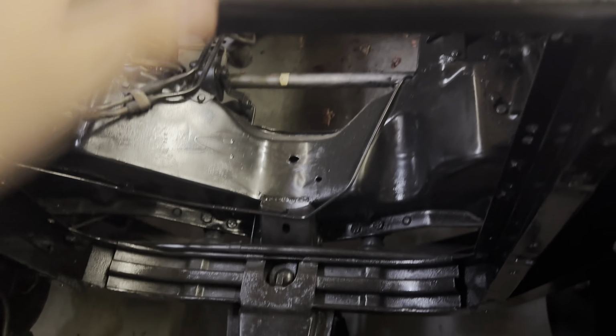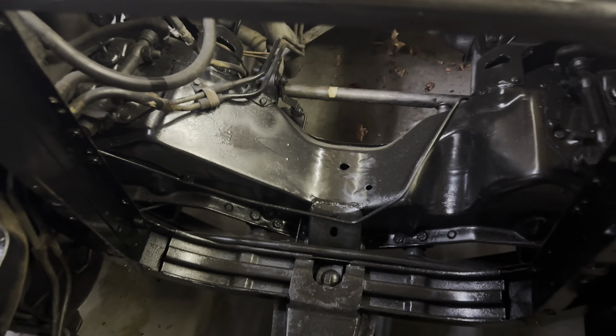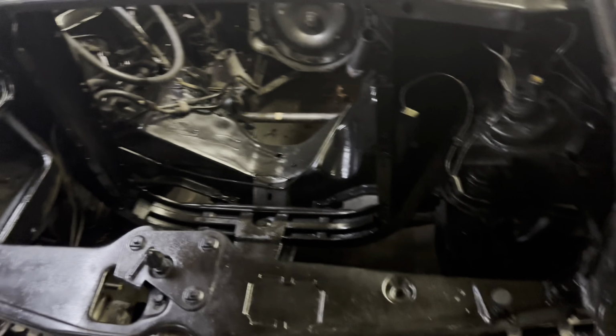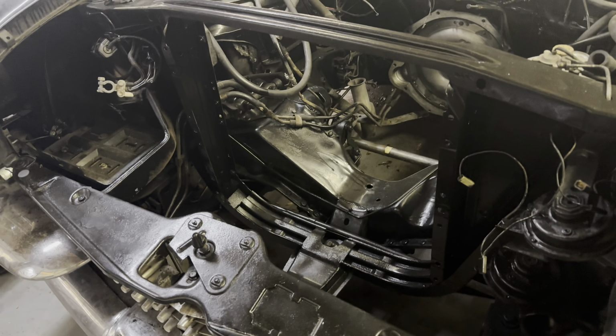And I'm sure you can see it's not the best of paint jobs. In fact, I don't even think that that was supposed to be painted black, but it doesn't matter because this isn't going to Concours d'Elegance. It's not a show car. This is just a car to have fun.